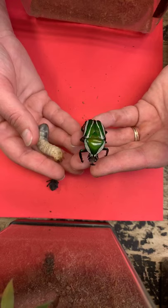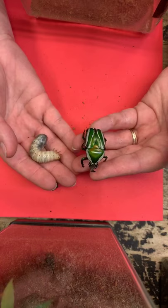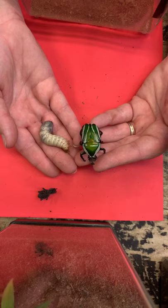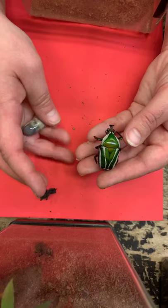Since these guys eat nectar and pollen, that means they are also pollinators. And my friends, beetles are very important pollinators. In fact, beetles are just as important as pollinators as things like bees and butterflies and bats. Beetles are very important pollinators. There are some plants that are only pollinated by beetles, which is really cool if you ask me.